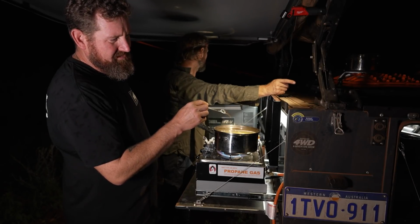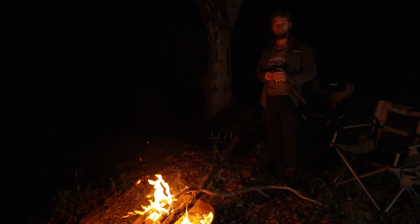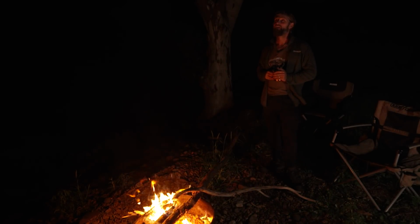Right now we're experiencing a thunderstorm which has just been circling us since we've been here, and the boys are over there huddled underneath the awning in case, well, for the next impending shower of rain.